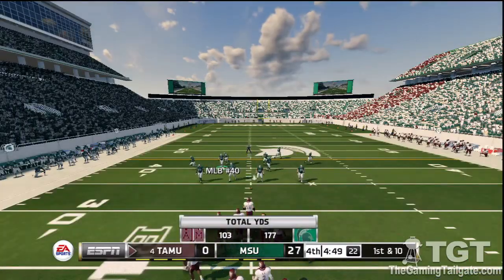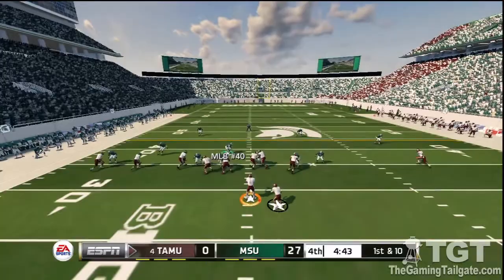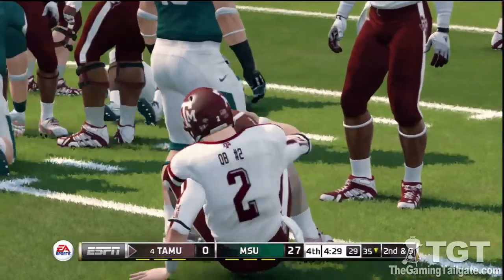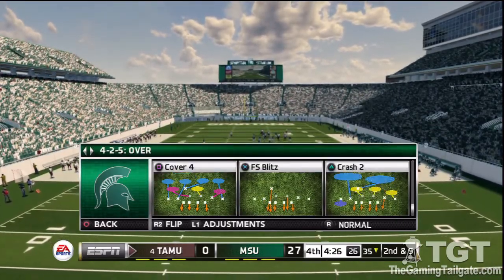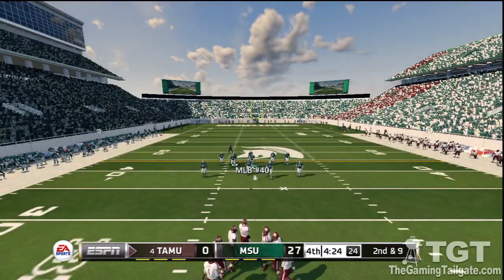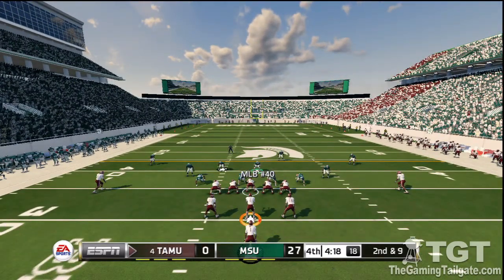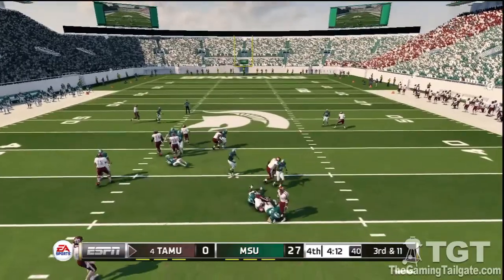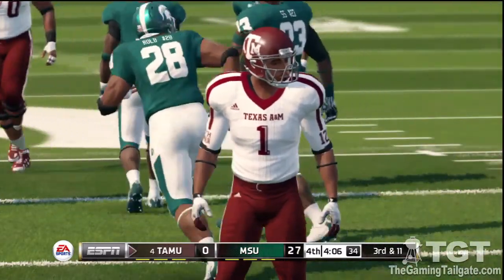From their own 34-yard line, it's first down. Five wide. Here we go. Tackle made at the 35-yard line. Tackles him for a loss. Loss of 3 yards on the play. That makes it 3rd and 11.